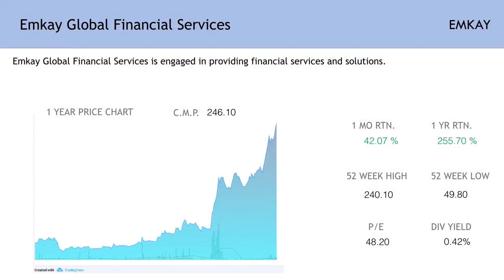MK Global Limited is the 8th company on our list and is engaged in providing financial services and solutions. The 1-year chart of the company shows a continuous uptrend with a 1-month return at 42.07% and a 1-year return at 255.70%. The 52-week high for the company stands at 240 with the 52-week low at 49.80. The price earnings ratio for the company is at 48.20, which appears stressed.